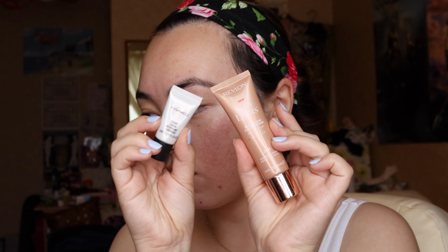I don't tend to use primers, but this is actually quite nice and hydrating, and hydrated skin equals glowy skin to me. So okay, now if you have anything like this, I've got a little tester of this MAC Strobe Cream. Basically you want your skin to look illuminated.